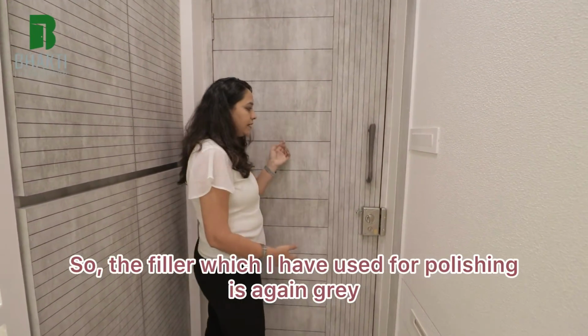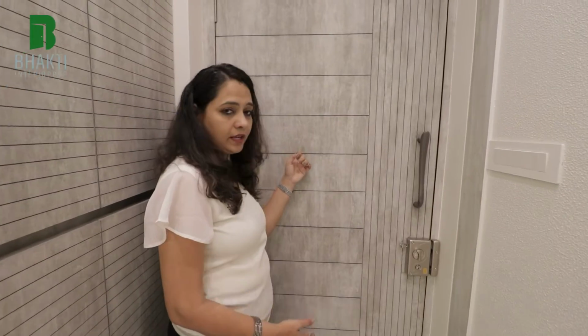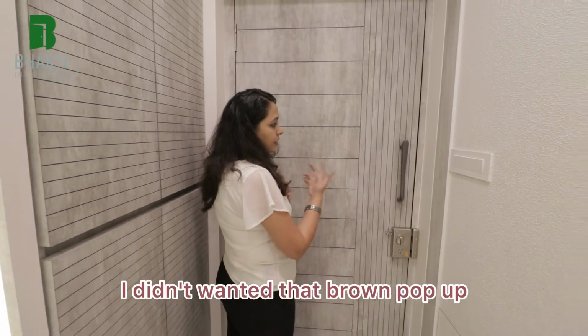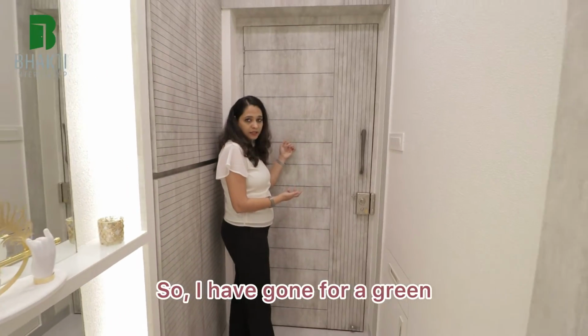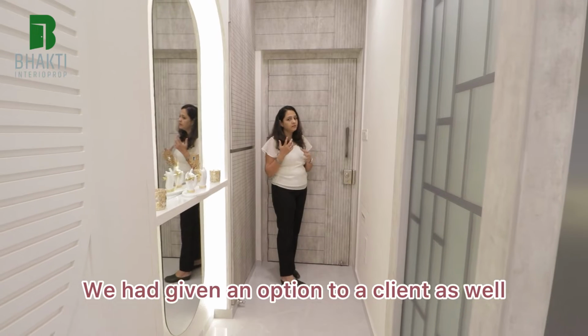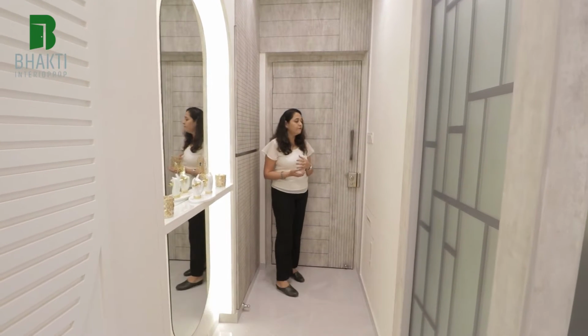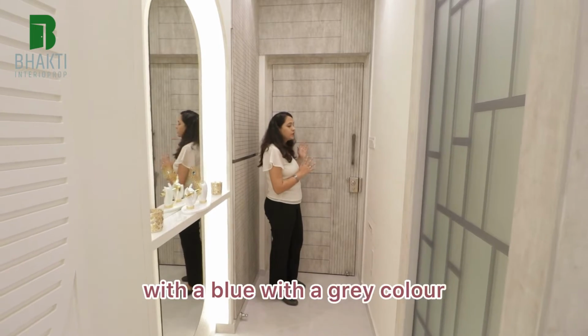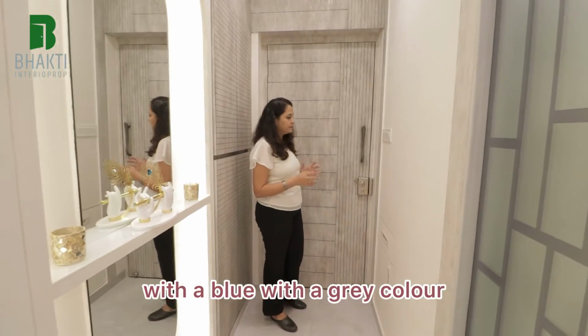The filler which I have used for polishing is again grey. To get the blend of the rustic, I didn't want that brown pop-up, so I have gone for a grey. We had given an option to the client as well for the selection of this. So it was the mutual decision of going ahead with a groove with a grey color.